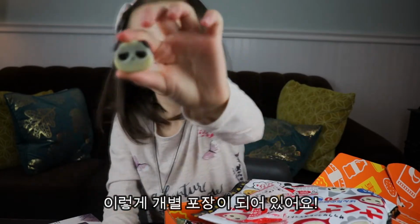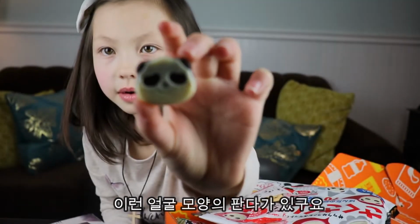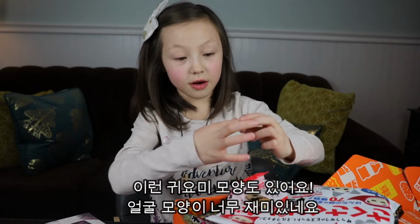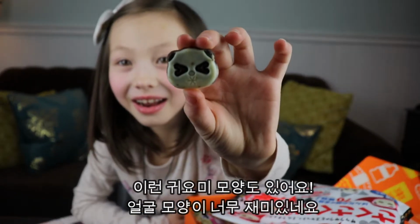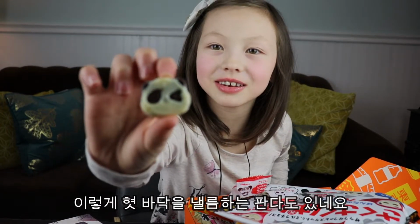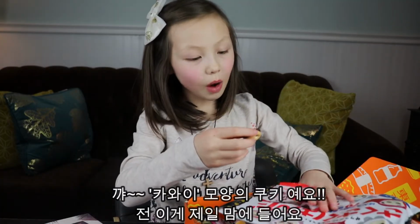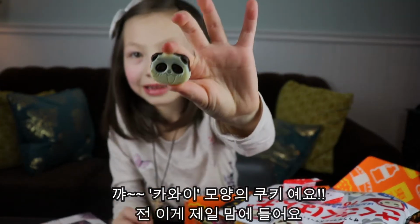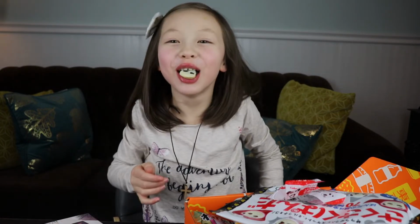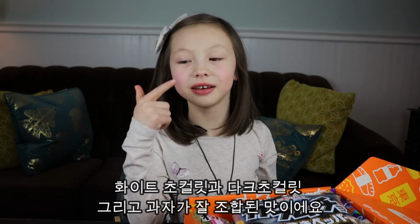Oh, so we've got this emotion. We've got this one, another really funny one. Come on, Heart Panda. Then we've got one with its tongue out. It's a kawaii cookie. So cute. That's one of my favorite in the bags. I'm a cookie maniac. It has white chocolate, dark chocolate for the eyes and mouth and stuff.